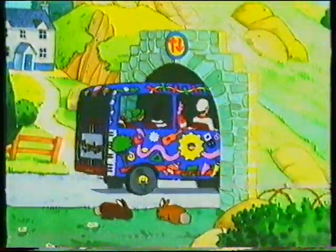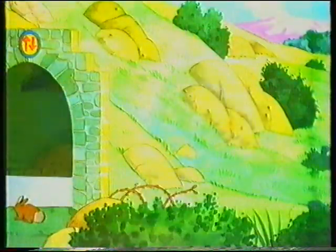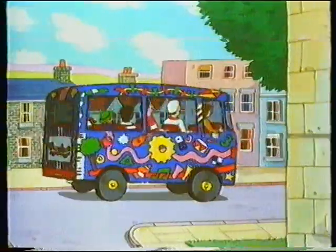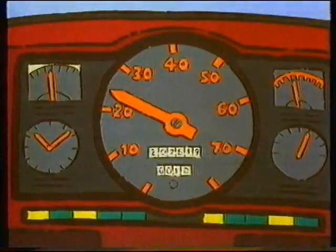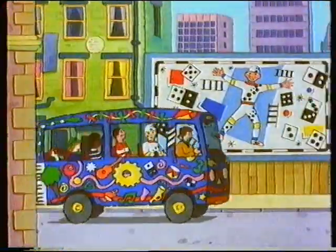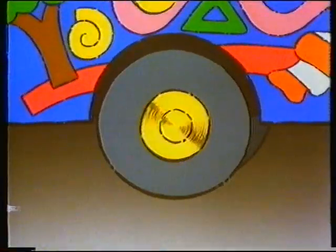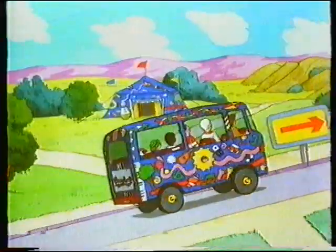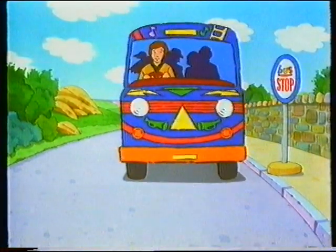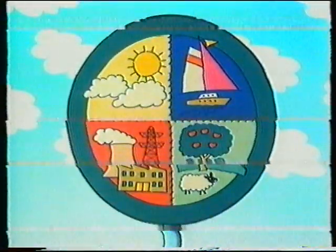Lollipop! But where does it go? Where does it stop? What's the sign of the lollipop? Stop! It's the patch stop.